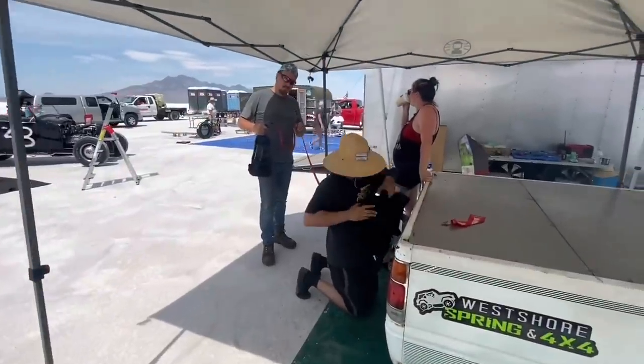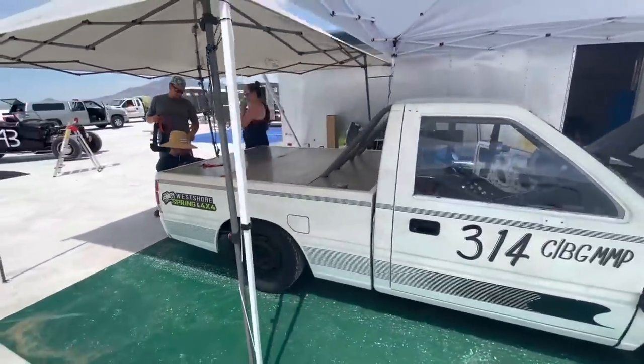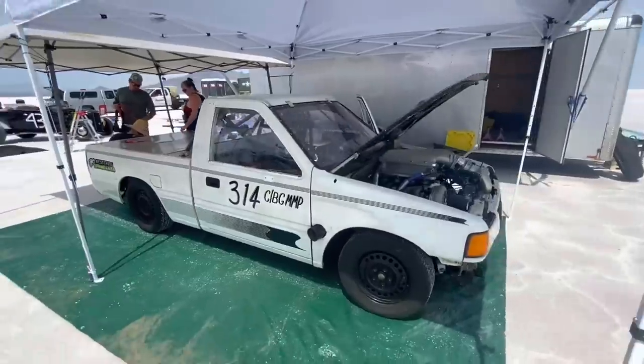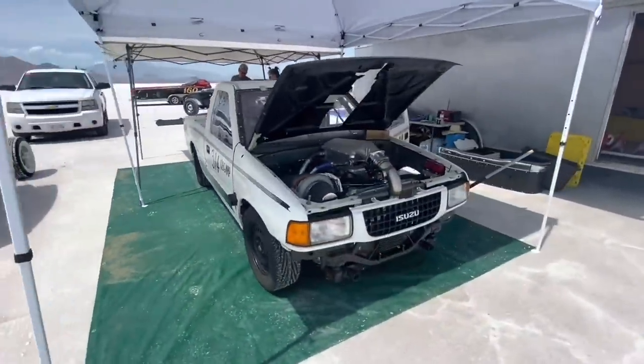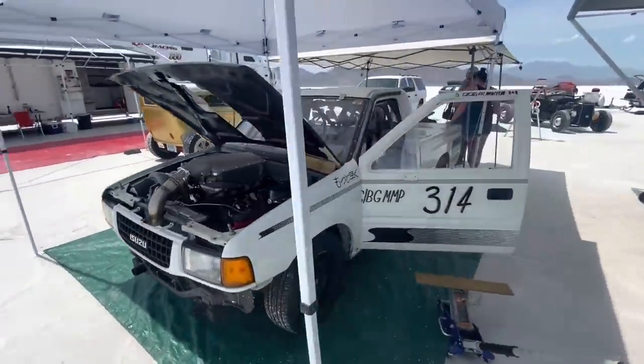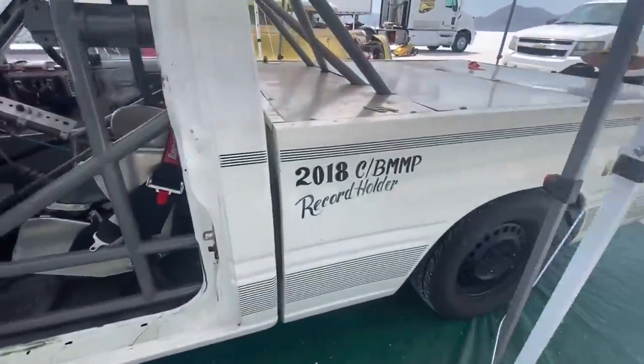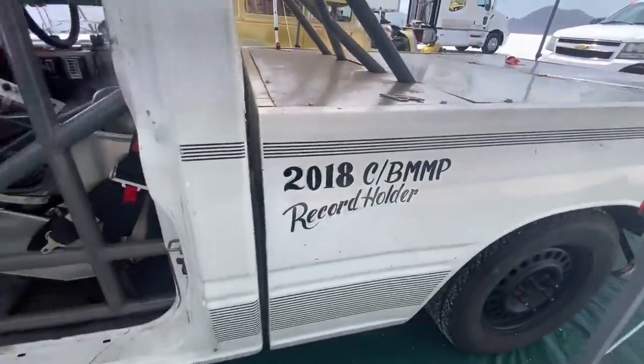This is Richard Norton and Steve Geikas, hometown heroes from Victoria. And this is their record-holding Isuzu pickup. Record-breaking, as Richard just corrected me. It says record holder on the side. 2018 record holder.